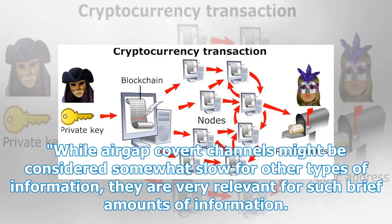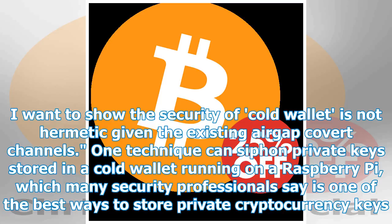"While air-gap covert channels might be considered somewhat slow for other types of information, they are very relevant for such brief amounts of information. I want to show the security of cold wallet is not hermetic given the existing air-gap covert channels." One technique can siphon private keys stored in a cold wallet running on a Raspberry Pi, which many security professionals say is one of the best ways to store private cryptocurrency keys.